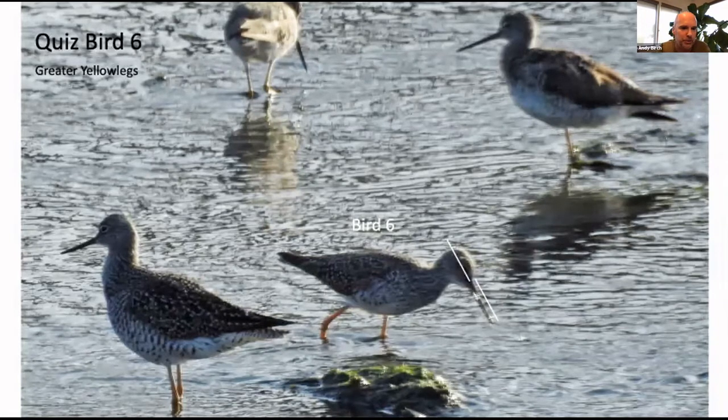It looks to me quite bulky around the neck and chest, and it's quite coarsely streaked. Again, apologies for my photography, but if you look closely, it is quite coarsely streaked on the breast and even on the flanks, and seems to extend a little area into the belly.